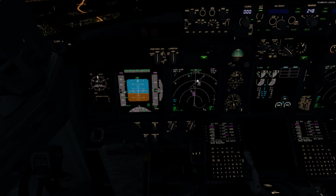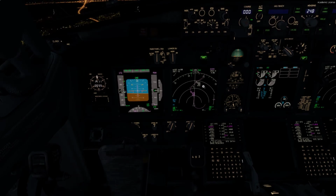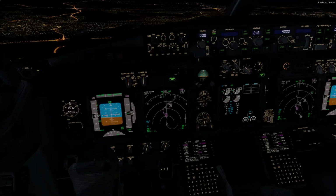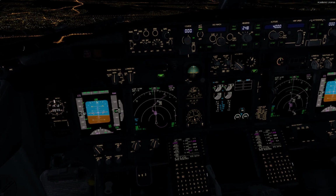Yeah, so we're holding at 5,000 feet until we hit this waypoint and we get down to 4,000 feet. So a quick descent, and let the gear down. That's what we should be saying.